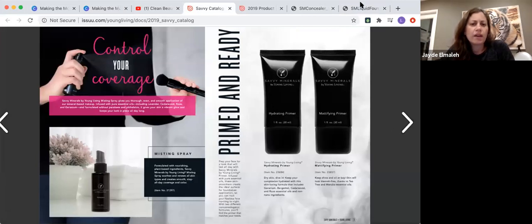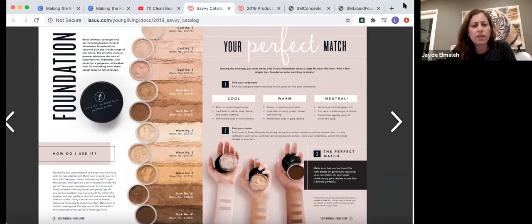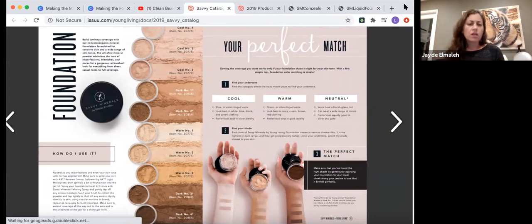So then moving on, there are many foundation colors. So there really is a very wide spectrum. The most important thing about color matching and finding your ideal tone is to note: are you cool or warm or neutral? Not many people are actually neutral. It's pretty obvious people are either cool or warm.